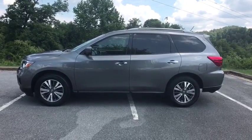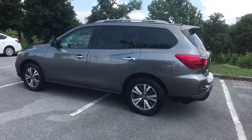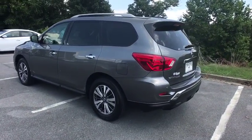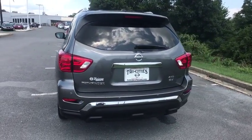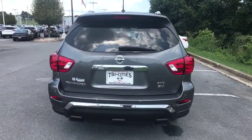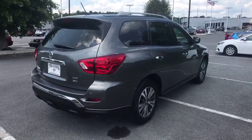2017 Nissan Pathfinder. The Pathfinder has a premium interior with 3 rows of seating for up to 7 passengers, as well as versatile seating and cargo configurations. This SUV appeals to both truck lovers and car lovers. This vehicle has less than 55,000 miles.